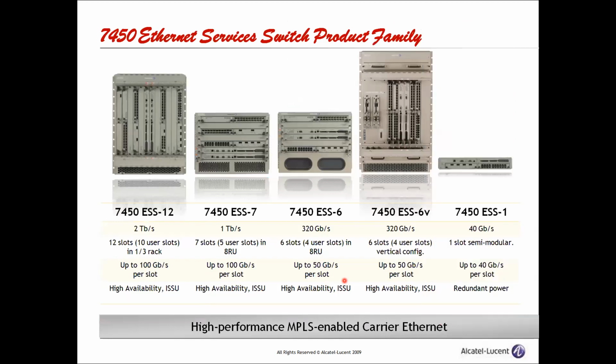Okay. Next is much more detail on the 7450 series switch. ESS 12 is 2 terabit per second capability, ESS 7 is 1 terabit, ESS 6 is 320 GB, ESS 6 with 320 GB again, and ESS 1 is 40 GB. So ESS 12 has got 12 slots, 10 user slots, size is 1/3 of rack units, up to 100 GB per slot. So ESS 7 and ESS 12 are 100 Gbps. In ESS 7 you will have 7 slots, 5 user slots, and 8 RU. So the size is 8 RU. ESS 6 is also 8 RU, but it has 50% less capacity than ESS 7, 50 GB.